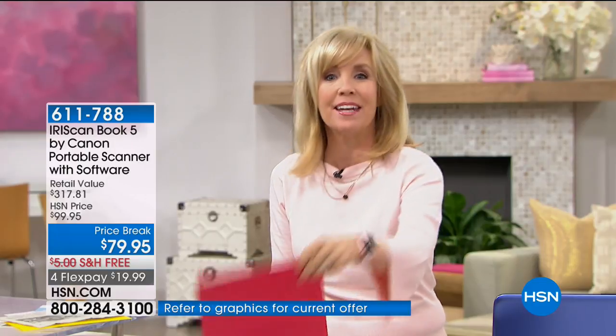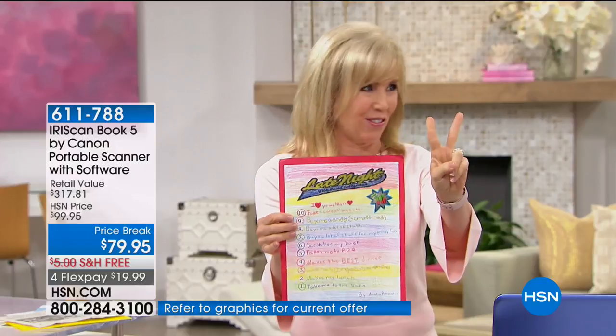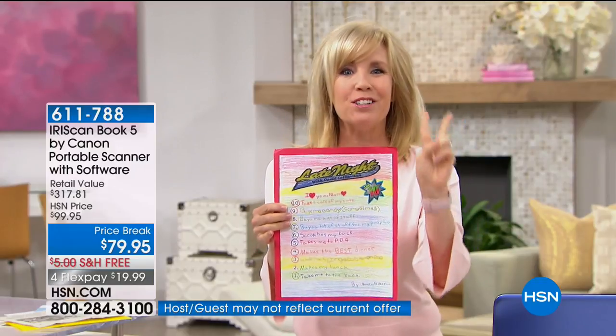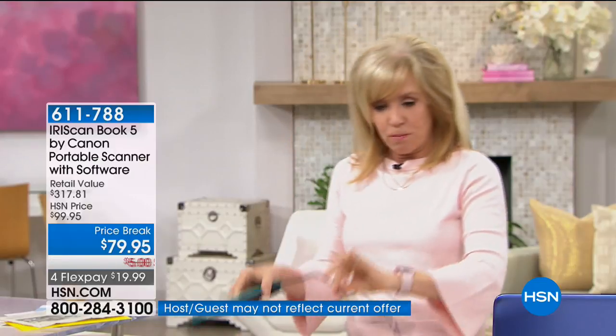So think about your old photos, your documents, all this kid's artwork that I have that has faded over the years. Now in 1 second for black and white, and 2 seconds for color, you can scan. Fast. You scan it quick and fast. And then you plug it in.